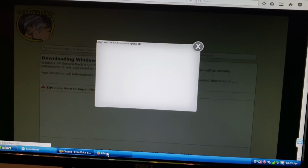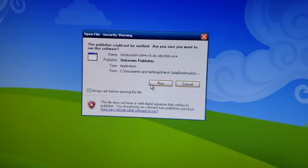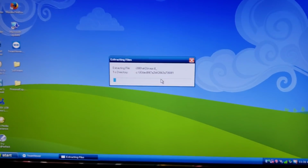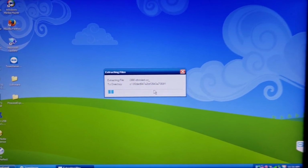Alright, bye guys. Alright, so we're gonna install SP4. What do you think, Dude Fox? Do it. Run it. I am gonna have to eat probably while this is installing as my food is cooking, but it'll take like 10 minutes. This is gonna be fun.